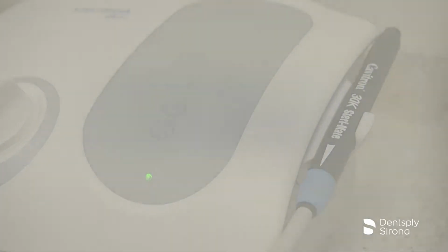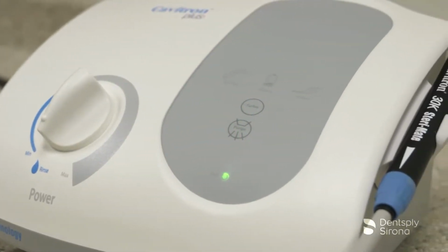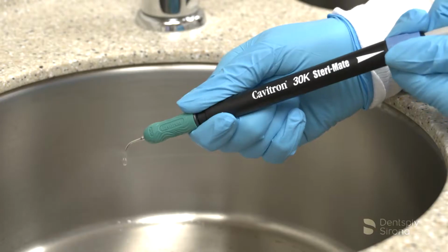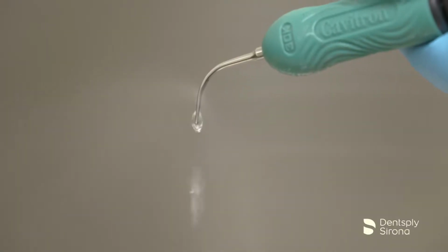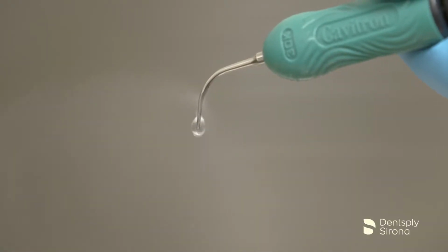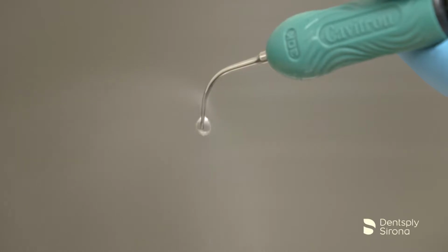The Cavitron Plus ultrasonic scaler is a precision-engineered and manufactured instrument. It contains controls and components for ultrasonic scaling. The system produces 30,000 strokes per second at the ultrasonic insert's working tip that, when combined with the cavitational effect of the coolant lavage, creates a synergistic action that is designed to power away even the heaviest calculus deposits while maintaining operator and patient comfort.